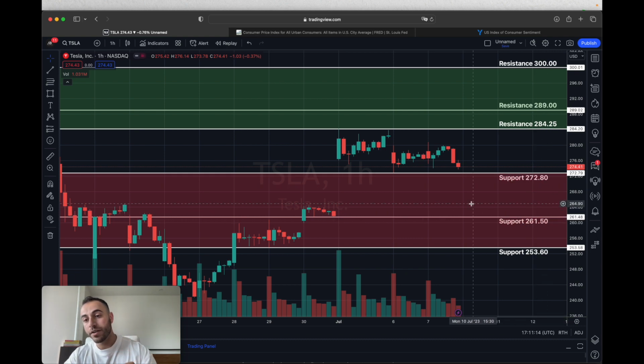When you do take on your put or bearish position, make sure you watch it closely, because even though it's pulling back, the market is still generally in a bullish trend and it could reverse at any point. So just keep that in mind if you're taking on any bearish or put positions.